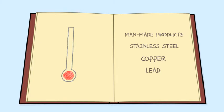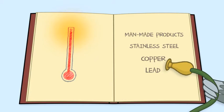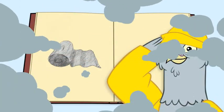With the lowest melting point of all hard metals used for roofing, of just 327 degrees, lead's recycling process uses little heat too, unlike the man-made alternatives, which need high temperatures in production and have a huge carbon footprint.